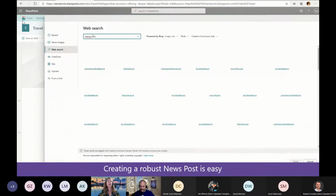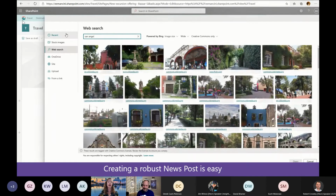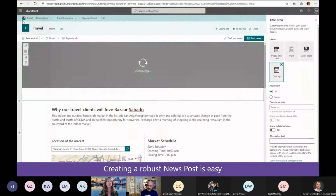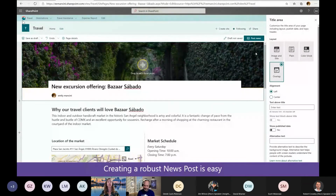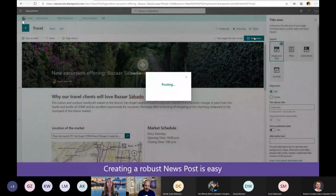You can add a lot of images to your page itself. Hugo will talk about that later in some of the better practices. And you can also just add it to your page banner, which is what we're doing right now. So starting your page with an image right from a web search within SharePoint that really shows this area well so people know what they're going to go see.